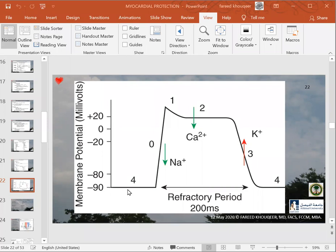Can I comment? That's of course not true, Murtada, because if you take the myocyte in the experiment, just a single myocyte, you'll find it contracting rhythmically, which is different from the rest of the striated muscle. This is the graph for striated muscles.